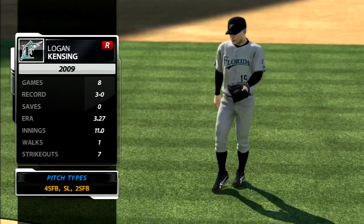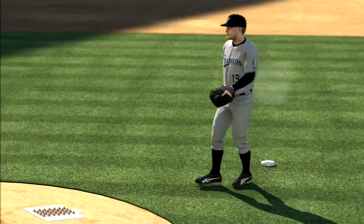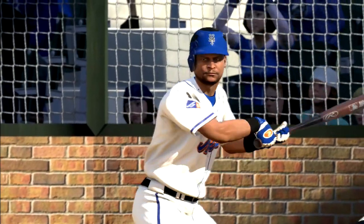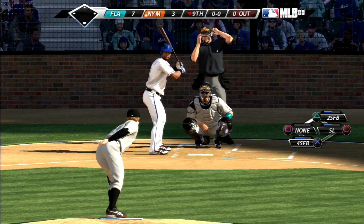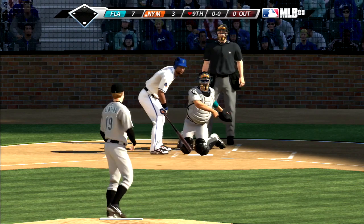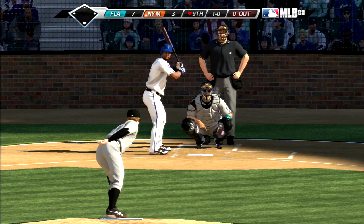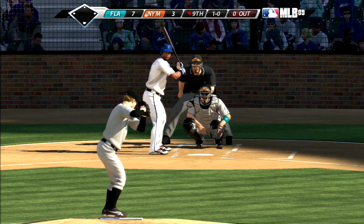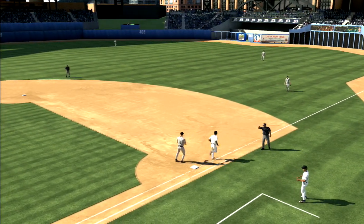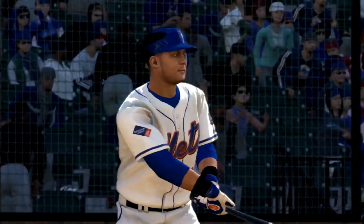New pitcher set to go now. It's the young righty out of Texas A&M, Logan Kensing. Luis Castillo will stand in, 0 for 2 thus far. Ball 1. And here in the 9th, it's going to take all hands on deck if these guys want to make a game of it. Now a ground ball towards the hole. And a great athletic play to get him. Man, wow! Fernando Tatis will try again. 0 for 3 thus far.